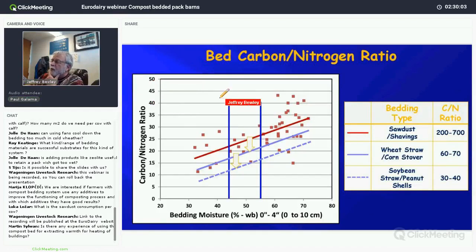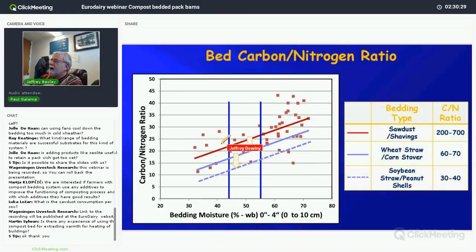One of the other issues with composting is what is the carbon-nitrogen ratio of the bedding. We use sawdust and shavings, and the carbon-nitrogen ratio is in the range of 200 to 700. When we looked at all of our barns, when we are managing in this 45 to 55% range, we are at the optimum carbon to nitrogen ratio that we see and learn about in composting. But when we start using beddings that are like 60 to 70, this curve starts moving down.